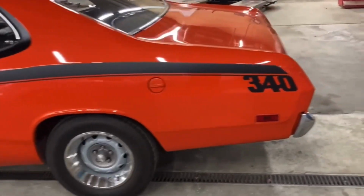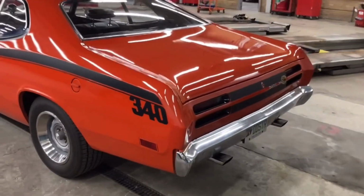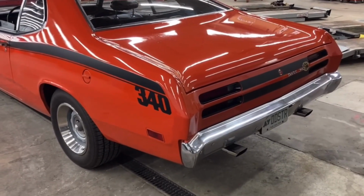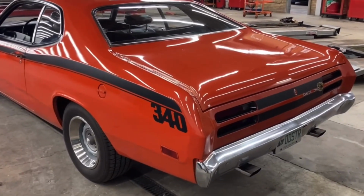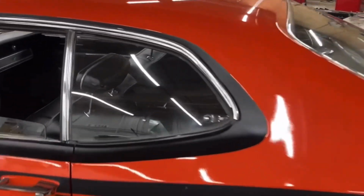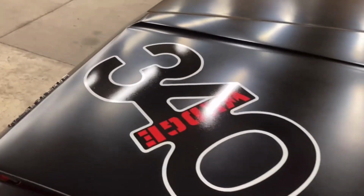Now this car did start off life like a 1970, like I mentioned. It is cloned to a 71 Duster 340 with a V24 option. And what the V24 option is what you're looking at here, this black up around the window, all the way around it, down here, all the black up here with the 340 wedge decal.